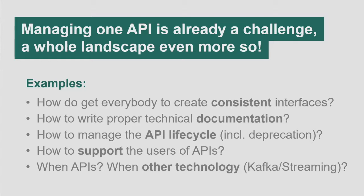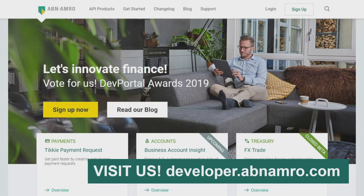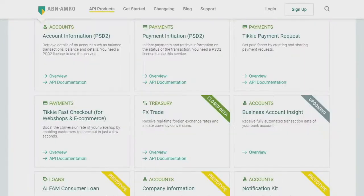Now just to close down the talk, we try to treat our developers as customers, just like we do in our branches. So that's why we launched our developer portal. Everybody can go to the developer portal, developer.abnamro.com. You see the APIs which we currently showcase, so the PSD2 APIs are around, Tikkie payment requests are APIs that we have, and a foreign exchange rate API is there as well.